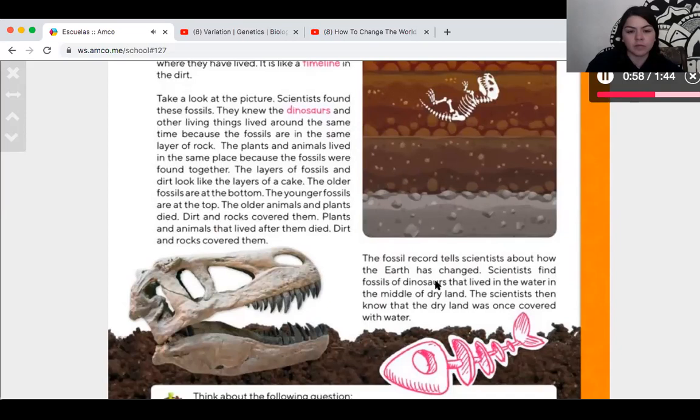The layers of fossils and dirt look like the layers of a cake. The older fossils are at the bottom. The younger fossils are at the top. The older animals and plants died. Dirt and rocks covered them. Plants and animals that lived after them died. Dirt and rocks covered them.